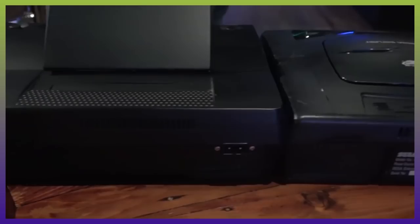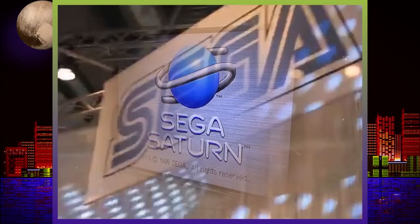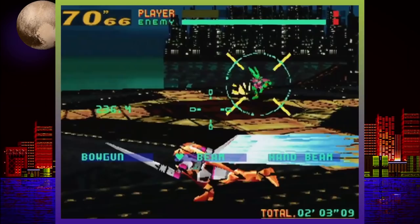It isn't really known, but may be inferred, that the five games that were previously compatible with the Netlink potentially could have been played online on the Pluto. These games included Daytona USA, Duke Nukem 3D, Virtualon, Saturn Bomberman, and Sega Rally.